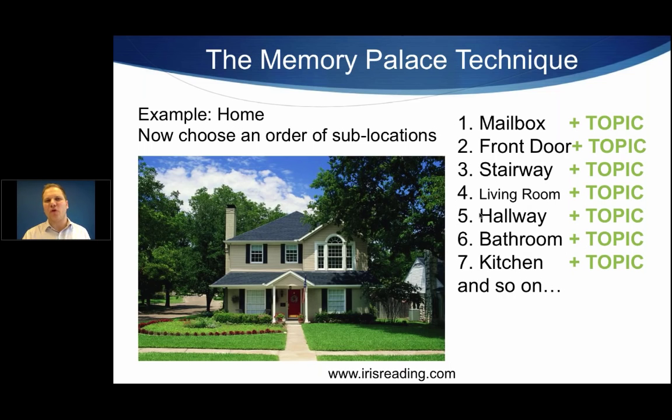Then whatever topic of information you need to memorize needs to be associated to the mailbox, if it's the first thing you need to memorize. The second thing would be associated to your front door. Now, I'm saying second thing, front door. Number two for you is going to be totally different.